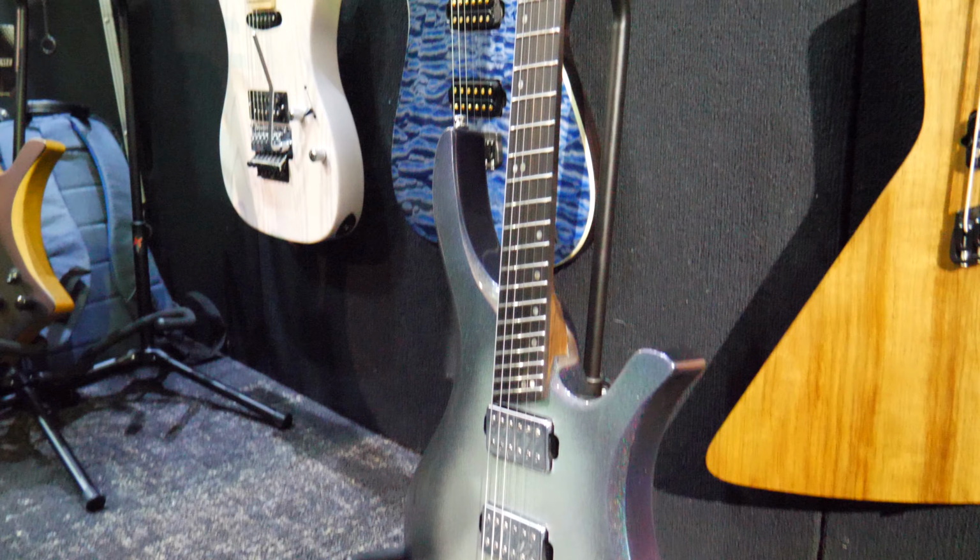So today I'm going to share with you 5 guitars I found at the Melbourne Guitar Show that really stood out. For those who don't know what the Melbourne Guitar Show is, it's kind of like Australia's mini version of a NAMM. It's nowhere near as big, but it's still plenty loud. My God, it was so loud.